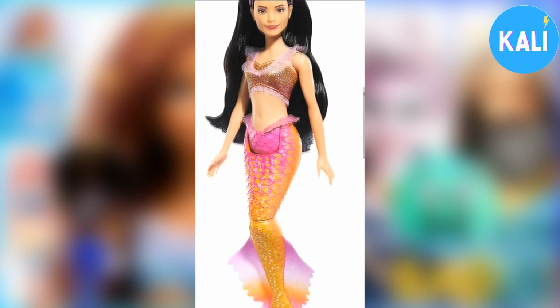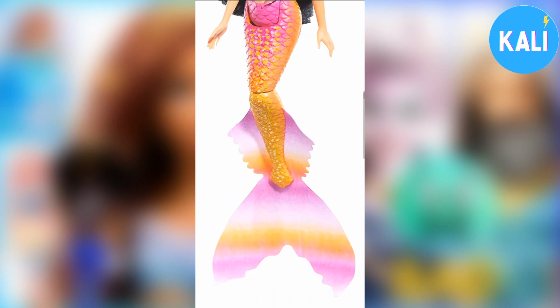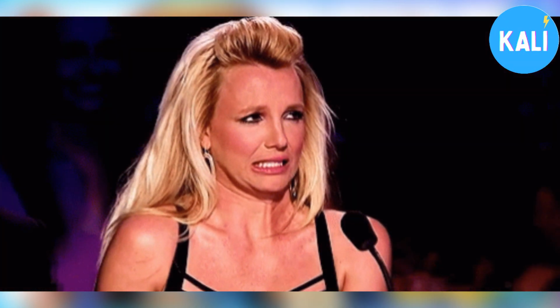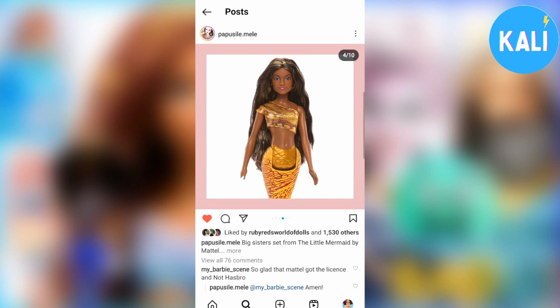She's pretty, but once again, I'm not liking this papery look at the bottom of their tails. You know, I don't know, y'all. Shout out to Papi Sumule. She also has the solo pictures of the sisters. This allows us to get a closer look.